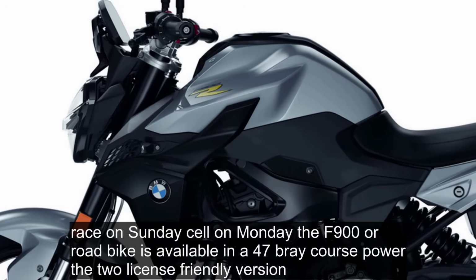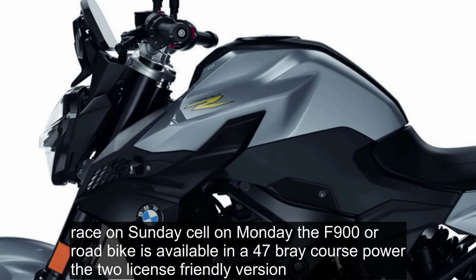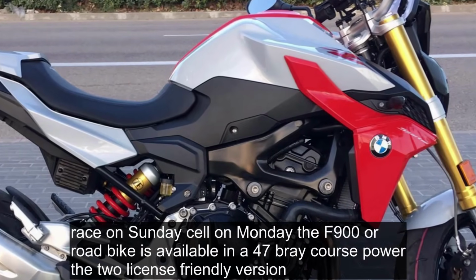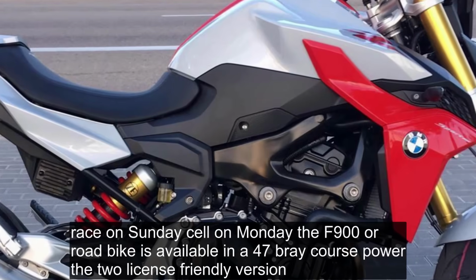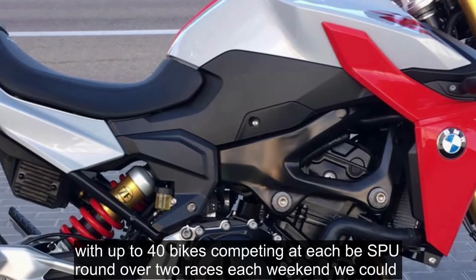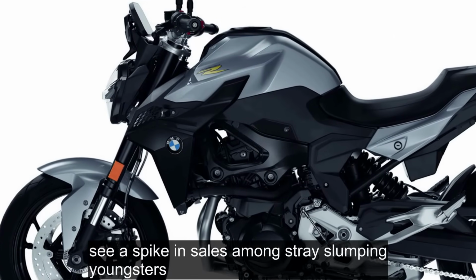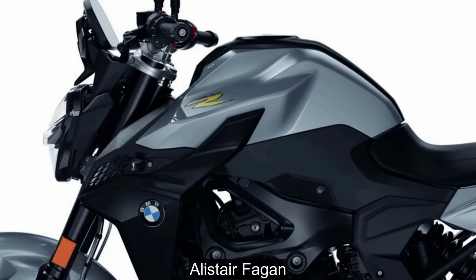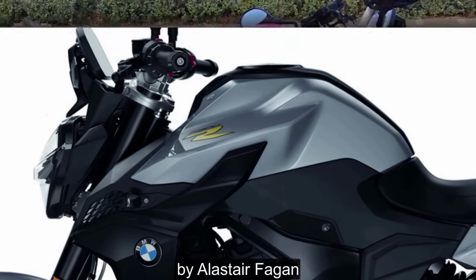Race on Sunday, sell on Monday. The F900R road bike is available in a 47 brake horsepower, A2 license-friendly version. With up to 40 bikes competing at each BSB round over 2 races each weekend, we could see a spike in sales amongst race-loving youngsters. By Alistair Fagan.